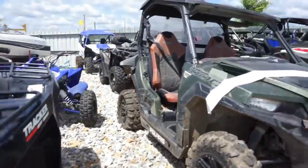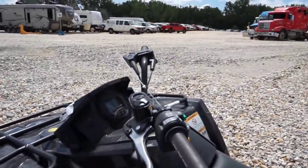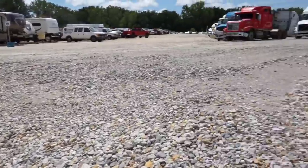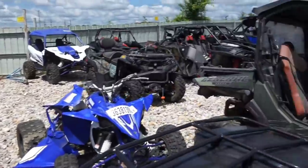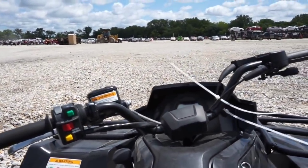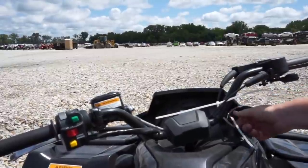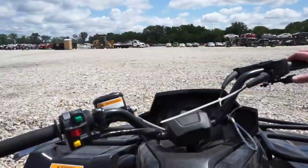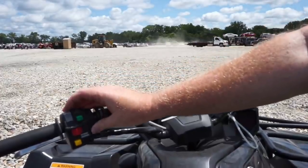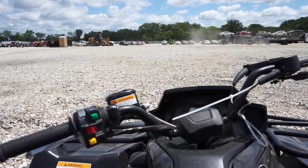Woo! Ooh, yeah. The steering and handlebars were bent. Wonder if it fires up though. Should we check it out? I know you guys are like, do it, TK! Do it! Let's look and see what it does. Got power. All right.